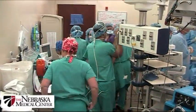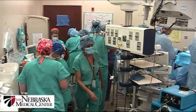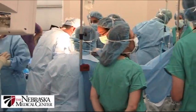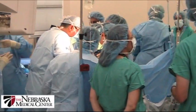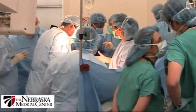So it was quite the pregnancy. Go from excited that our baby's finally going to be here, but yet scared to death because we don't know what's going to happen. And so it was just a very scary thing. And then to find out how this procedure is really going to go and how it ended up, and all these people that were in my operating room.